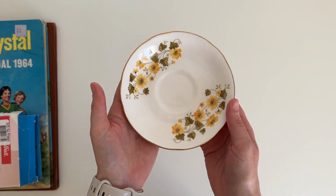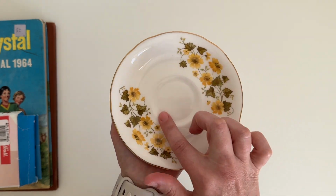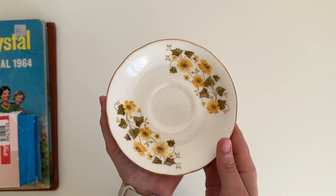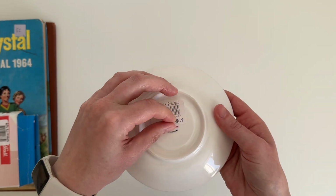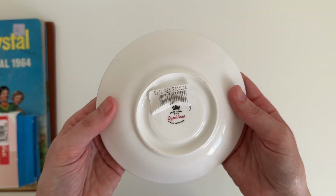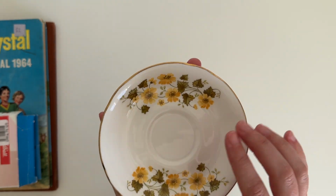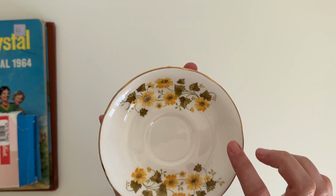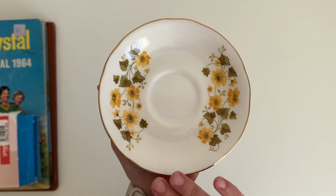Along the same lines is this one. This is a saucer, because it's got the little hole here for your teacup to sit. And I only paid £1 for this one. I don't really know the brand here. It says Queen Anne, but it is a china dish. And I picked this up because I absolutely loved the green and yellow floral pattern. It's kind of a bit more muted, so it's not bright colours.